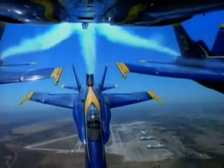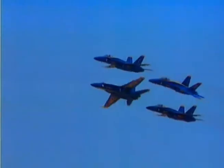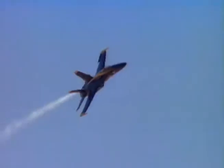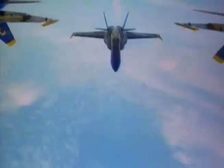This is the Diamond Formation coming out of its first forward loop. Today's a good day with unlimited visibility, so the team will be able to fly a high show up to 8,000 feet. If the ceiling was 3,500 feet or less, they would fly a low show with some rolling maneuvers. On really poor days, they do a flat show with no vertical or looping maneuvers.